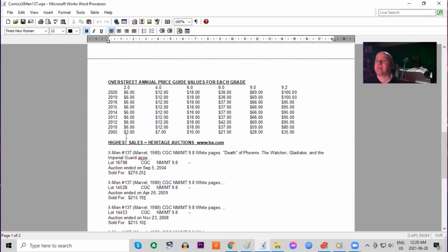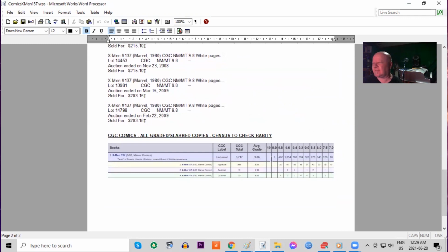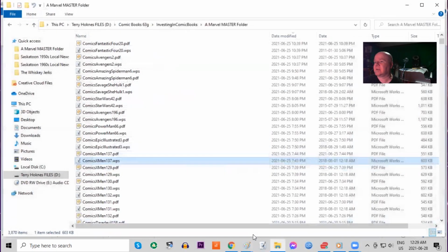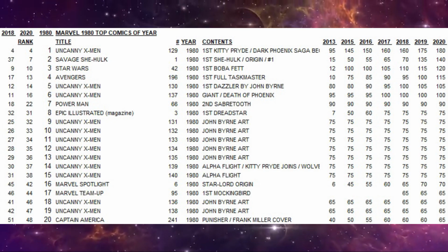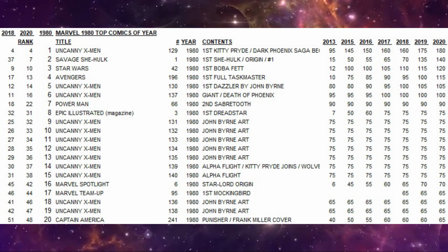In the Overstreet Price Guide, it's been stalled for the last 10 years in lower grades. It's gone up a little bit in the highest grades, raw. On the census, we have 6 9.9s and 472 9.8s, over 1,000 9.6s.